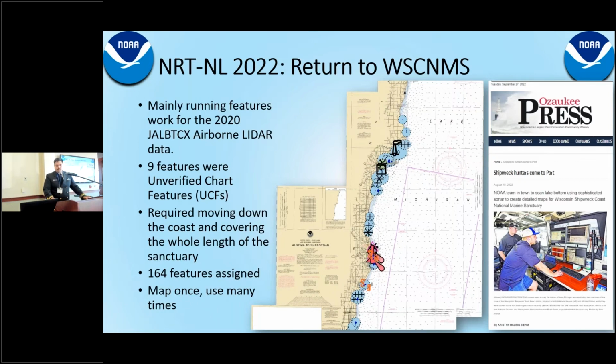With the Jabal-Tex airborne LiDAR data flown in 2020 over a lot of the Wisconsin coast, there's a need to do features work out there, which is a part of mapping and charting. So what we did was move down the coast doing a lot of that work, whether that be getting heights on rocks or verifying things like underwater features. We had 164 features assigned to us, and we were able to complete 148.